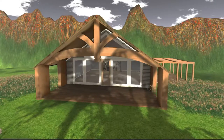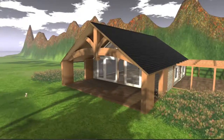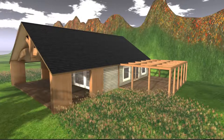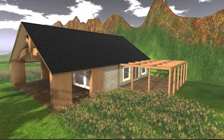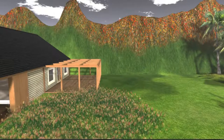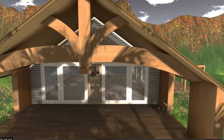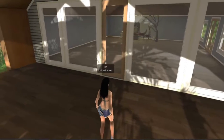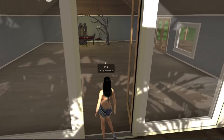You can see it's a pretty simple house, but it's very striking. It's got one main room, and it's got this cute little patio off the edge here. I'm not exactly sure whether that's a sunroom or a patio. We'll have to go on the inside and look and see if there's any kind of screening or anything in it. So you can see from here, it's one room. It's a rather large one room area.